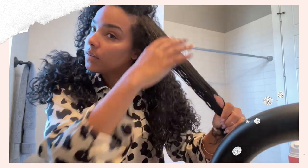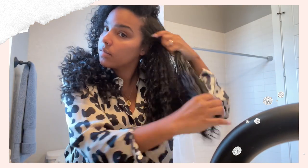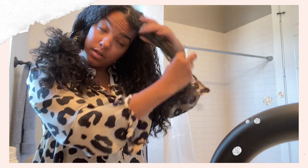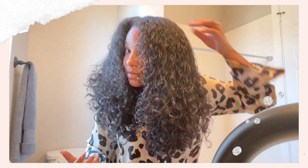So I literally will coat my hands in water and then use the gel and mix it all together so my hands are soaking wet, and then I work that through my hair, pulling it, sometimes brushing it out, sometimes I don't, just figuring out whatever is going to make my hair bounce back. And usually just smoothing my hair and using my hands and not a brush will let my curls pop back the closest to how they looked on day one of my wash and go.